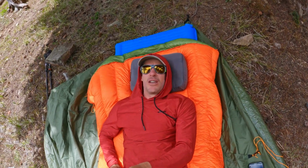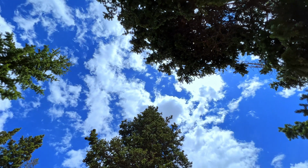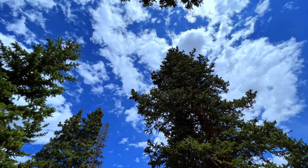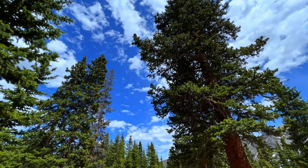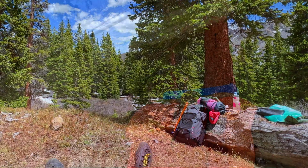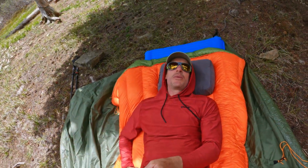Well, I gotta say, I haven't had a trip to Aspen Snowmass Wilderness that wasn't incredible. This one definitely included. So highly recommended. Taking a little nap here at my campsite before I hit the trail. 2 miles, 2,000 vertical feet, and I'll be back at the truck.